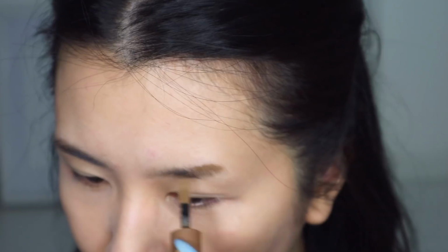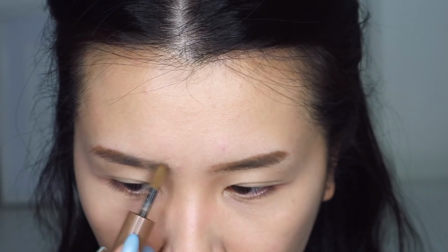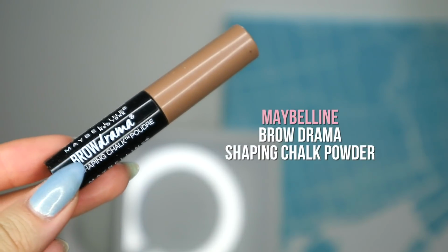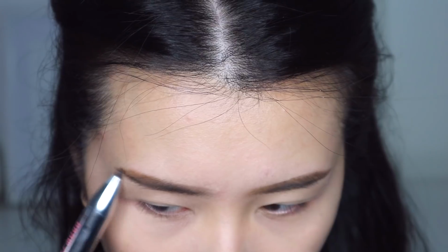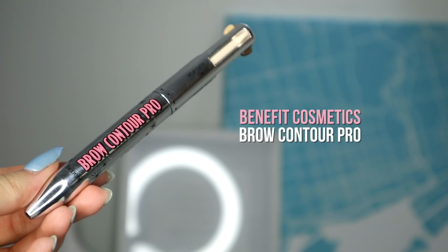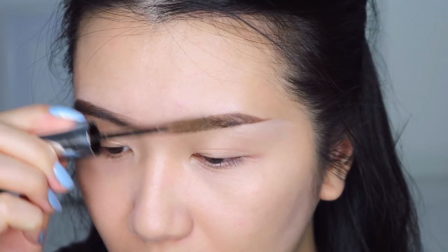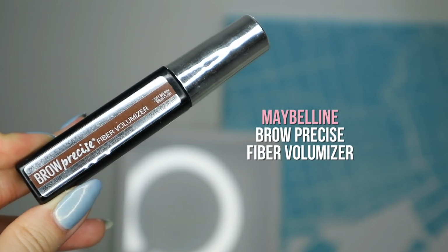In Charlotte's makeup tutorial, she does pretty natural looking brows, so I decided to go with a powdery product, which is the Maybelline Brow Drama. I quickly filled that in pretty roughly and then just outlined the ends of my brow with the Benefit Brow Contour Pro. Then I fluffed them up a little bit in an upwards direction just like she did with the Maybelline Brow Precise Fiber Volumizer.